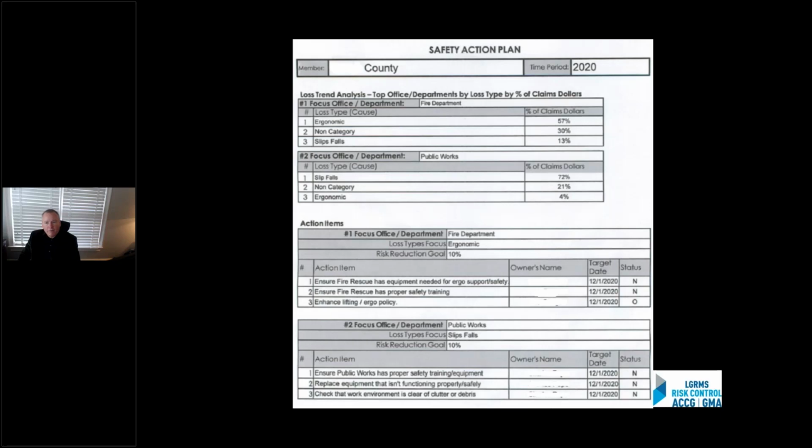If you look at this, this is a safety action plan. I think it was pretty well done. You have a fire department and public works. It's the top two lists, talks about where their injuries are going, and then it has a simple action plan. Again, it talks about each of those. We're going to talk about those more, but that's what we would be looking for regarding your action plan.